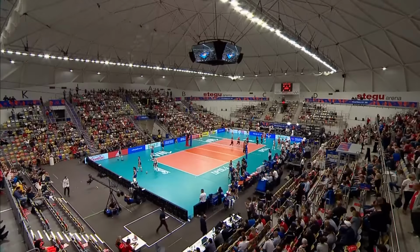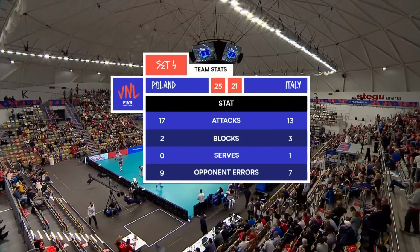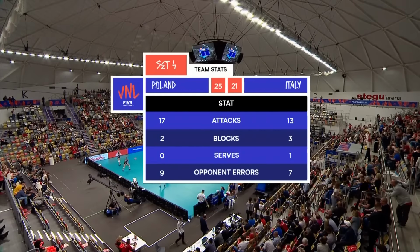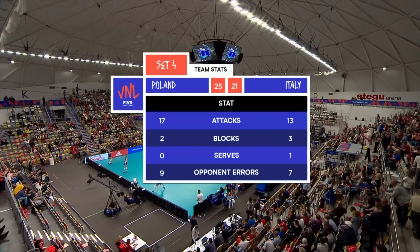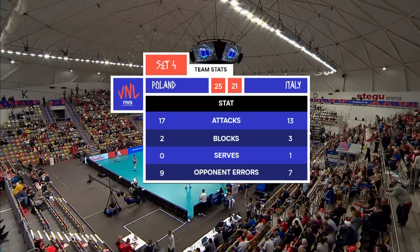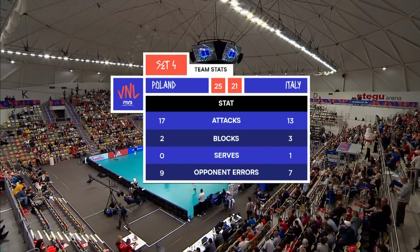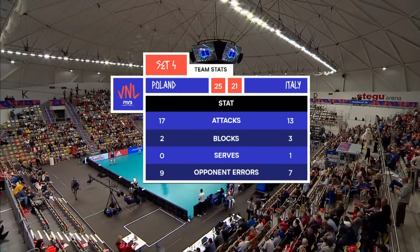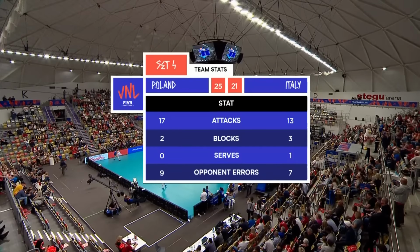So the 4th set going Poland's way, as the 3rd did, to take us to a 5th and final set. 25 points to 21. Poland with 17 attack points. Pretty evenly matched on the blocks and serves. And Italy starting to get a little leaky with their mistakes, gifting 9 errors to their opponents during that 4th set. So we're into the 5th. And the 5th set is a shorter version. First to 15 points with a 2 clear point advantage.